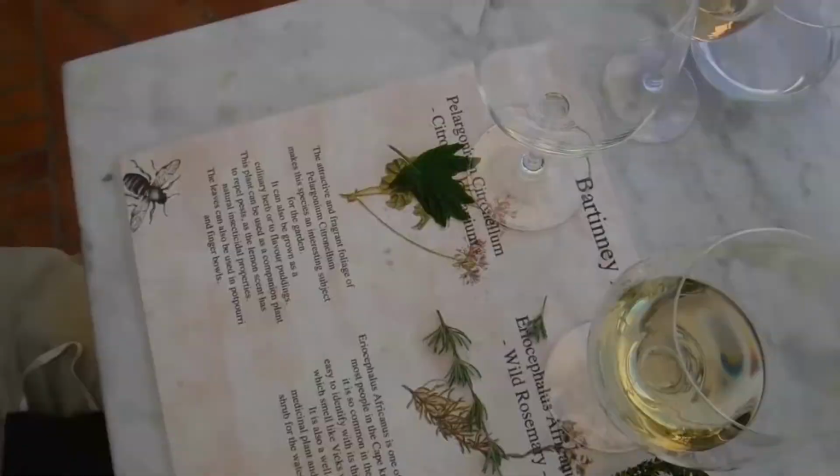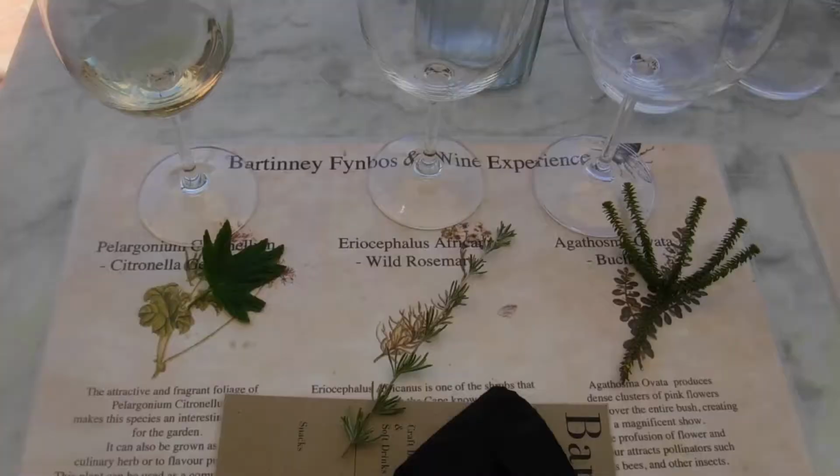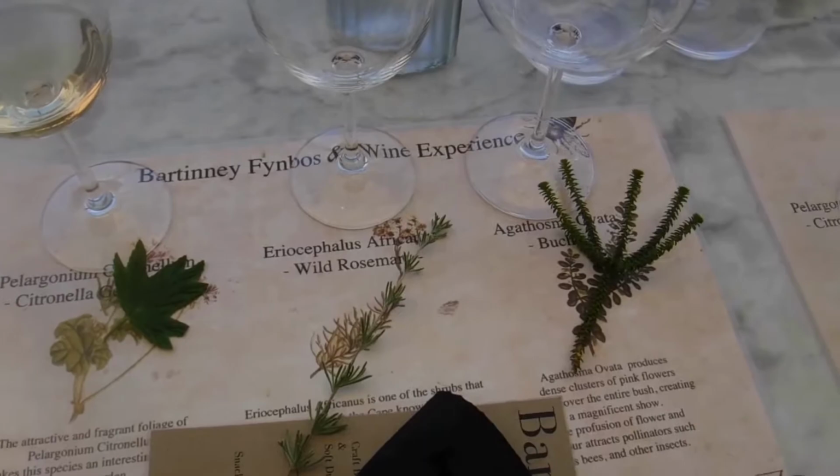But Fynbos, just to give you a little bit of background, is also the shrubs that grow all around the Cape. And it's actually unique to this region in the world. It doesn't grow anywhere else in the world. And their tasting room has put together a wonderful pairing with that beautiful shrubbery together with their wines. I can't wait.